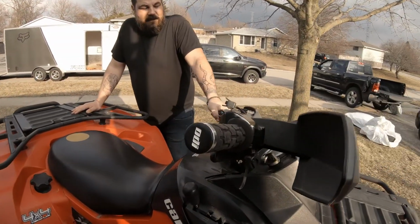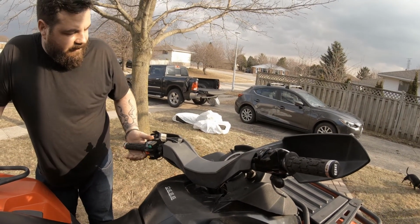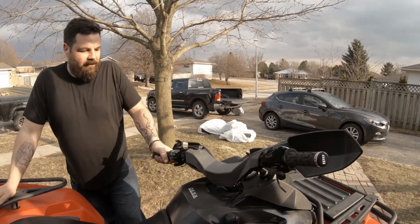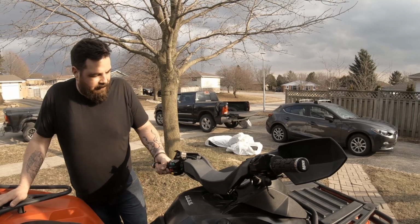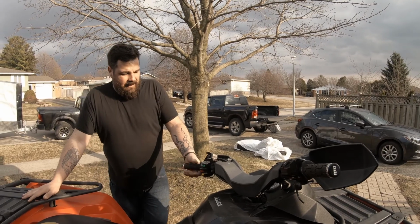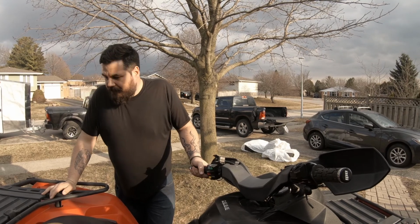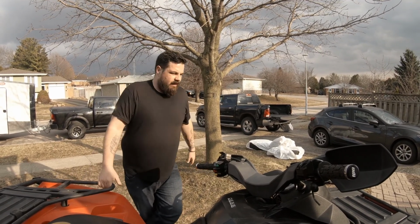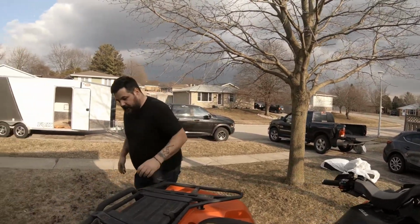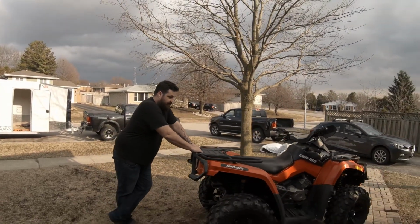These grips on this, they're just Odi grips. They made a world of difference too. I don't know if they were factory or somebody put them on aftermarket, but it had a thumb warmer and heated grips on there, but they were so worn down it was basically like holding on to sandpaper and just the bar. So these are pretty grippy and sticky. That was a lot more comfortable in the trail, so I put those on. I think that's pretty much it for aftermarket.